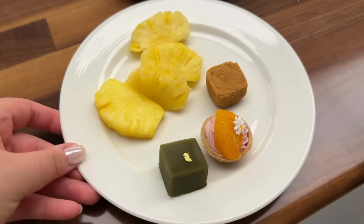Wait, that's actually so good. The noodles are so chewy, like perfect bouncy QQ texture, and that sauce is so flavorful. It's like nutty, it's a little bit spicy. Wow, I'm impressed. This bowl of noodles is definitely some of the best lounge food I've ever had. Now let's move on to the dessert.